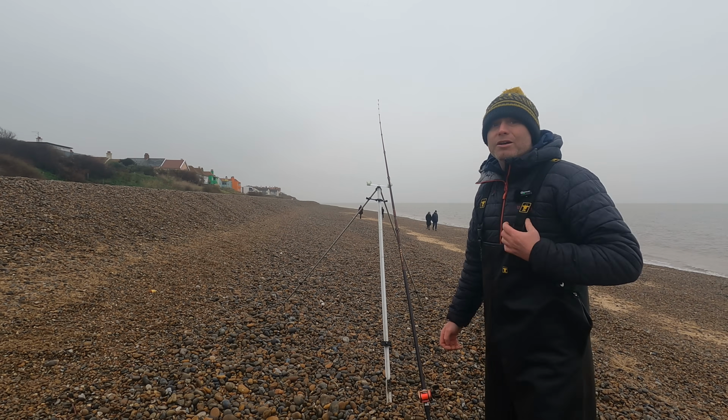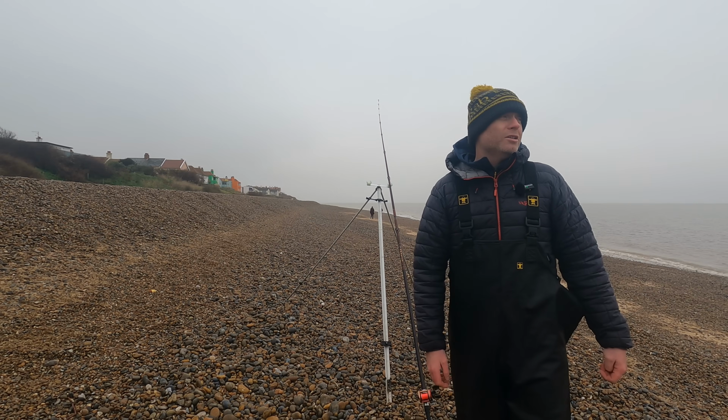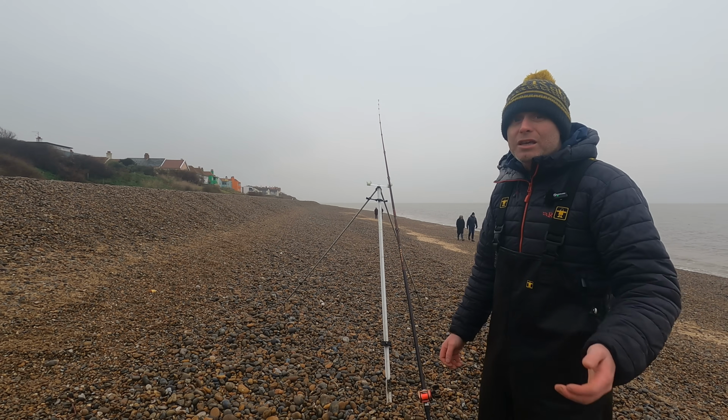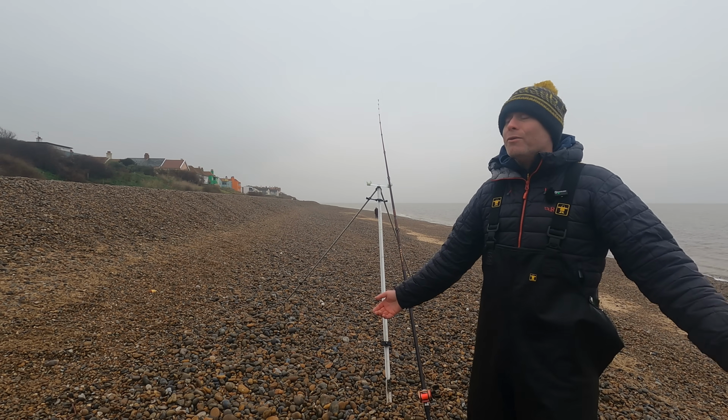But that smoked kipper, like I say, it's a hard day. If I'd had worms, would I have caught more? Who knows? But I just come down here today. I had some kipper in the cupboard. I wanted to show you that kipper does work as a bait for flatties. And I've proved that already.